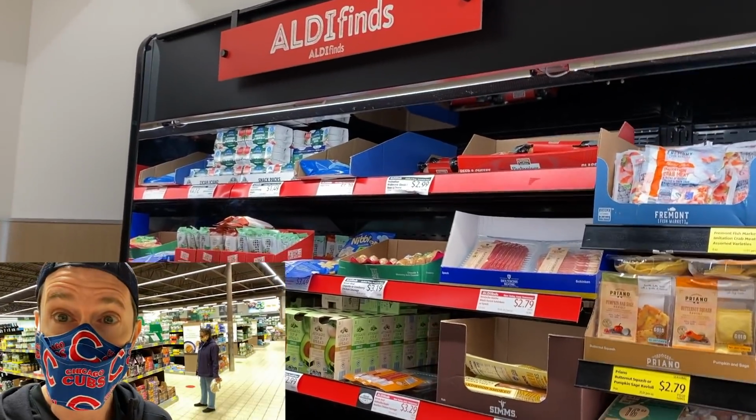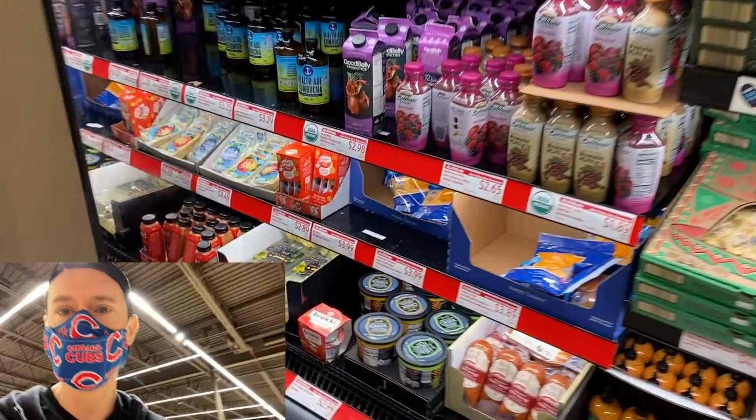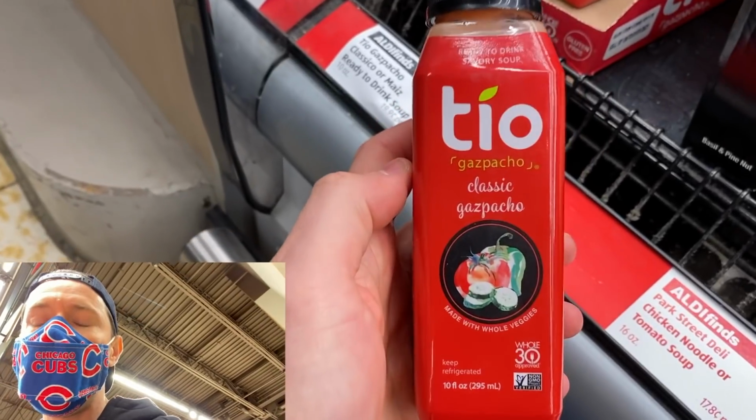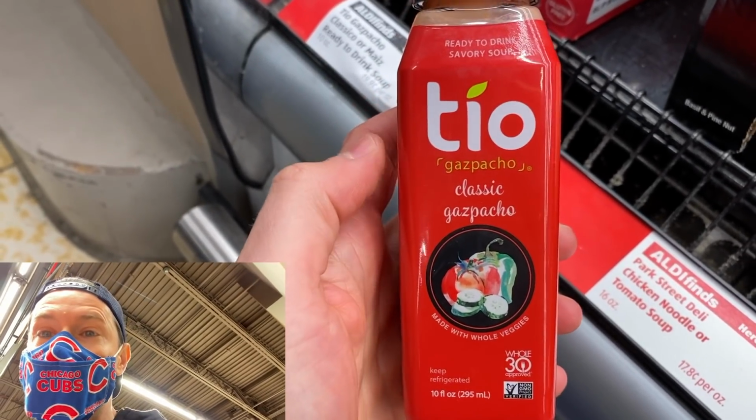Always got to check out the Aldi Find Selection. That's like a scavenger hunt. You never know what you're going to find. This is the most obscure item tucked in the corner here. It's pre-made gazpacho, and it's actually really clean.